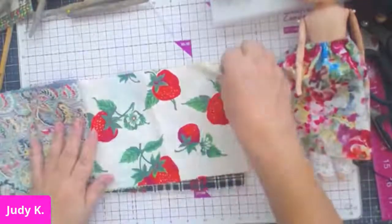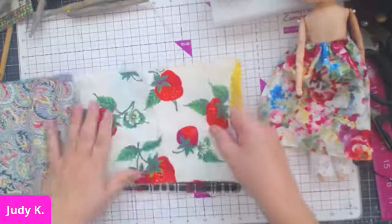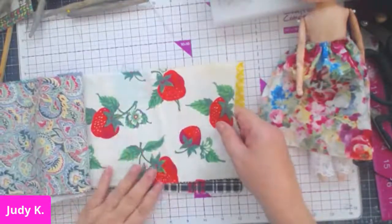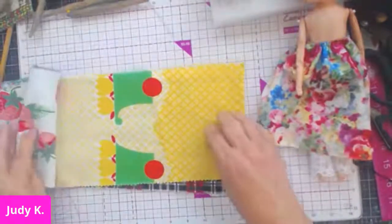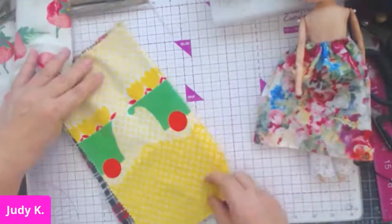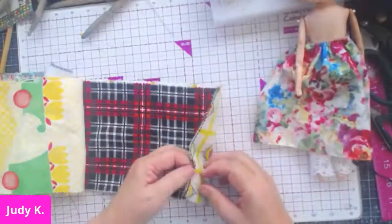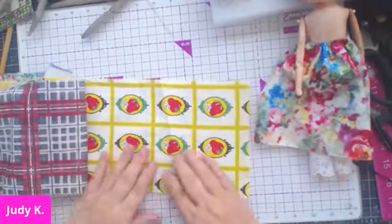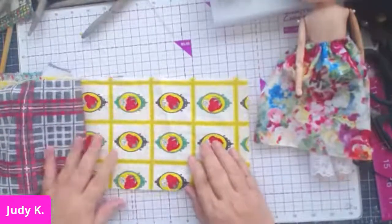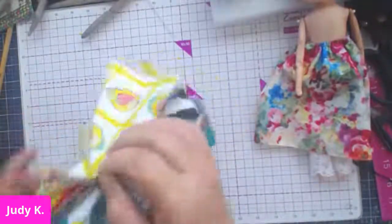Ooh, I love that one. Yeah, and then this strawberry one. This one is one of my favorites. This old timey quilty looking fabric. And then, of course, this comes with the little flowers. And then plaid. And then this one also strawberry. I live in the strawberry winter capital of the world. So strawberries are really a big deal here.